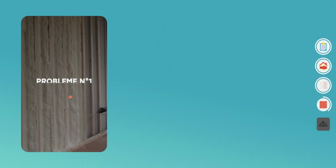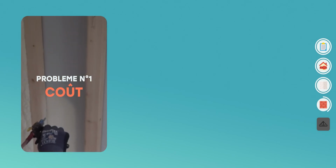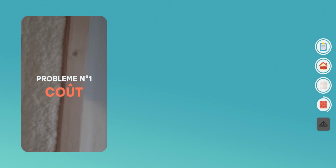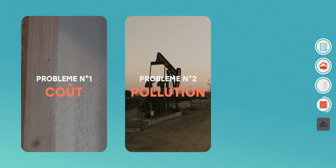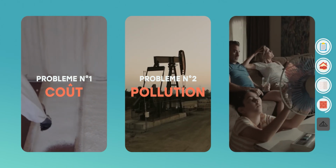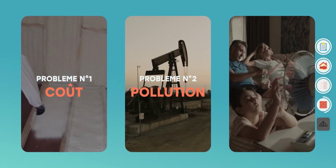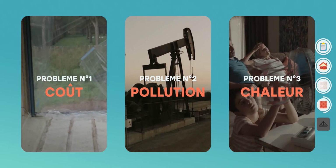Insulating with this material requires specialized equipment, often provided by companies, making it less economical. As I mentioned before, polyurethane is extremely polluting. And on top of that, to finish, polyurethane is certainly one of the worst insulators for summer heat. It protects well against the cold, but not at all against the heat. So, when there's a heat wave, you're either going to suffer or use a lot of air conditioning.